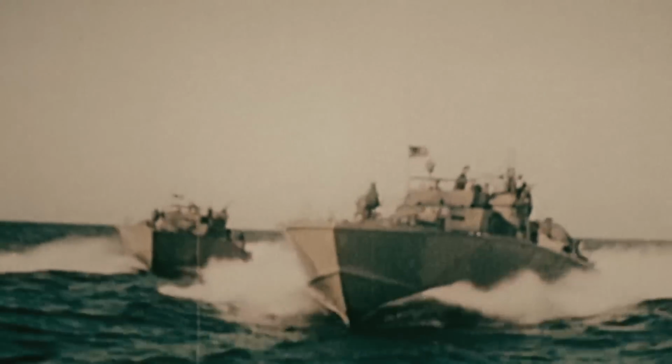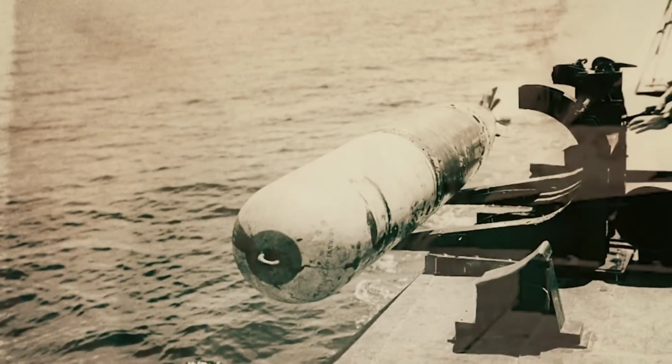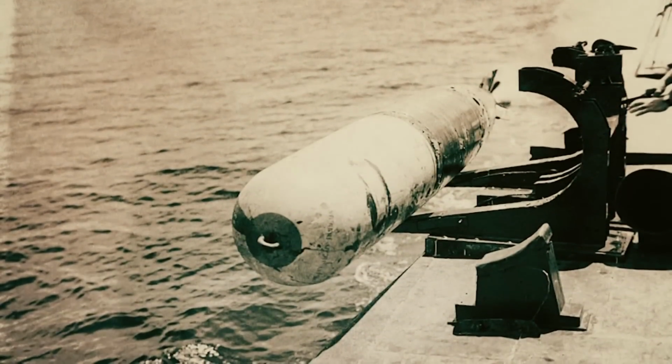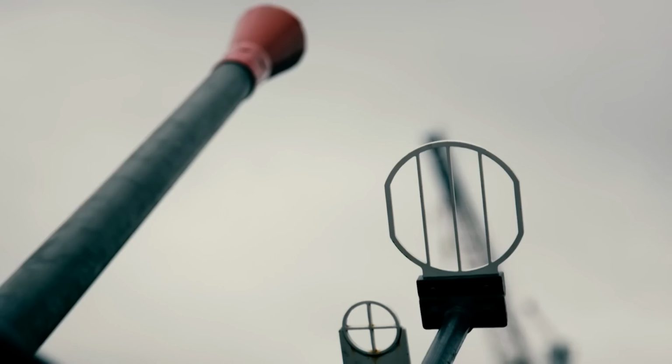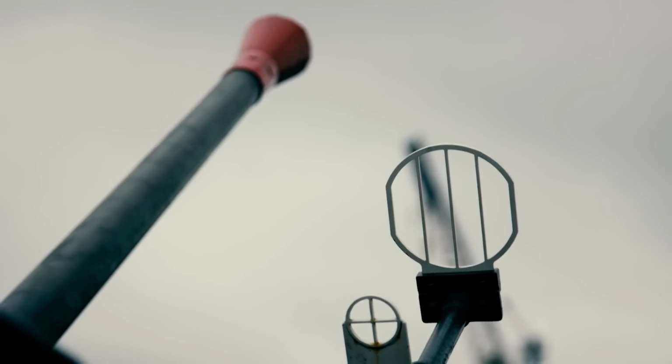It is very difficult, if you're on a very fast-moving, bumping boat, to aim a torpedo accurately from a range of several thousand yards. It was pretty primitive technology. These were not guided missiles. Sometimes they failed to detonate at all. The heavy deck guns were far more deadly.